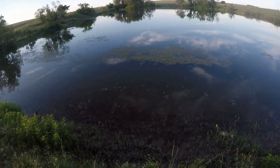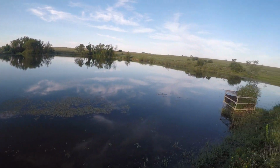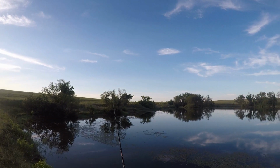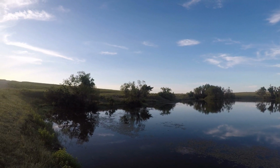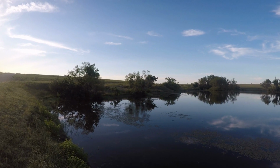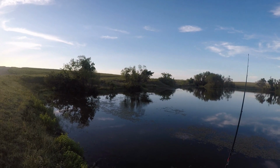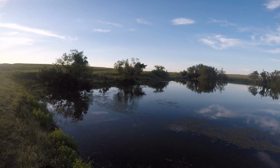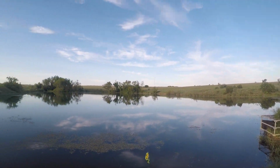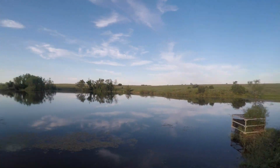All right, guys, 7:30. First cast going in the water. Let's see if this frog does anything for him. Got this little lunker hunt. I think it's a pad crusher. Little bitty frog. I don't think there's going to be any monsters in here.